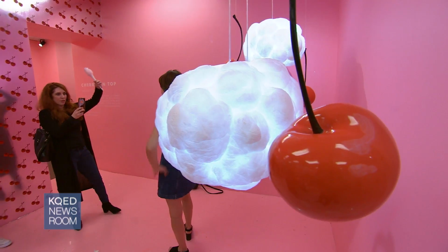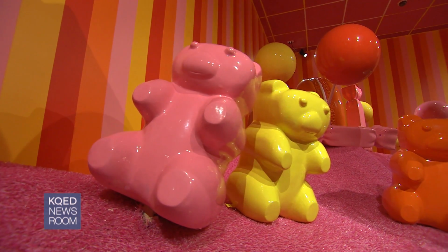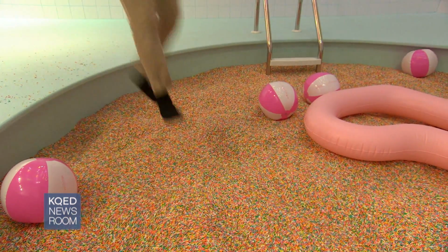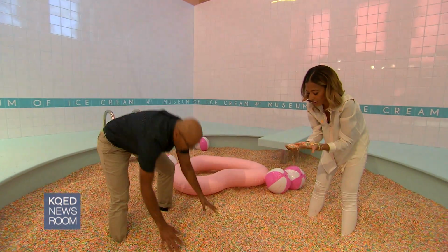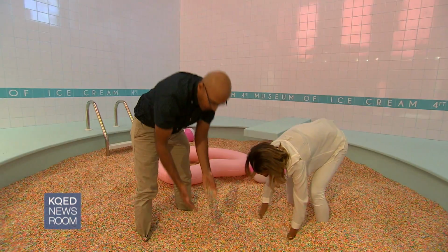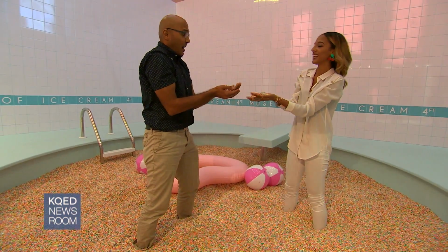The Museum of Ice Cream features 9 different themed rooms, including a gummy bear garden, rock candy cave, and the main attraction, a swimming pool filled with plastic sprinkles. Oh, raining sprinkles! There's just something so therapeutic, and we made sure that they would look as real as they do. They look like real sprinkles. How many sprinkles are in this thing? Roughly 100 million sprinkles. Wow. Yeah.